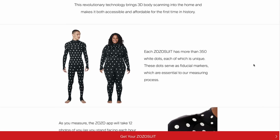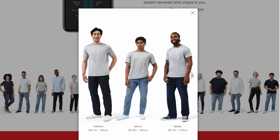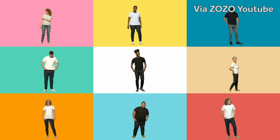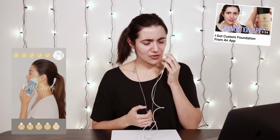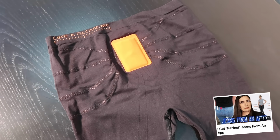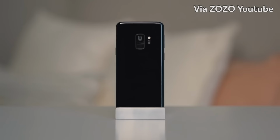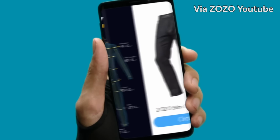Now, this suit was designed by a Japanese e-commerce site as a way to help online shoppers, which actually seems like a pretty useful idea. However, having tried some of these types of futuristic products in the past, they often sound a lot cooler than they actually are, or they don't end up working very well. So we're gonna throw this thing on, take some pics, upload them to the app, order some custom clothes, and see how they actually fit. All right. Let's do it.